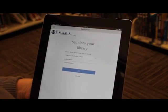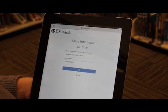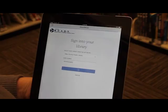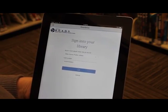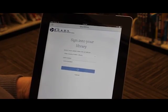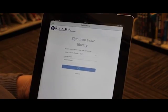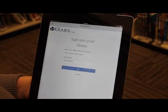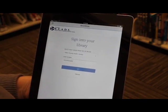Okay, as we're getting signed in, one of the things that I love about having access to the books on a tablet is the ability to check out a book 24 hours a day. You know, sometimes you pick up a book and you think it sounds great and you start reading it, and about a chapter in you decide, this isn't for me. Well, I can go ahead and return that book at any time and check out another.